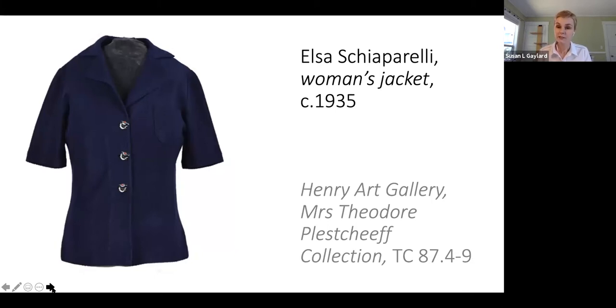So nowadays, people who know about Schiaparelli tend to remember her for her collaborations with surrealists like Salvador Dali or Jean Cocteau, or they remember that she collaborated with the great photographers of the time, Cecil Beaton, Man Ray. Most famously, she designed the shoe hat and the lobster dress with Salvador Dali.